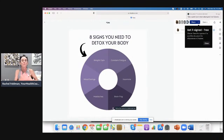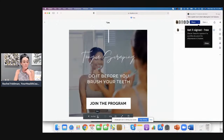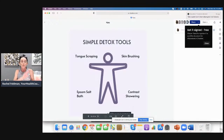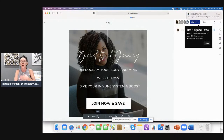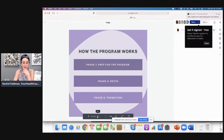For some of you, you do specialize in gut and cleansing and detoxification. So having images like this, chronic toxicity and leaky gut, sugar cravings, tongue scraping, it gives you these different aspects that you can have for 14 days, even before you open cart, so that you can, of course, balance these, meaning the ones that say join the program, you can do those in the later part of that pre-push, and making it very easy, again, for you guys to just plug and play.